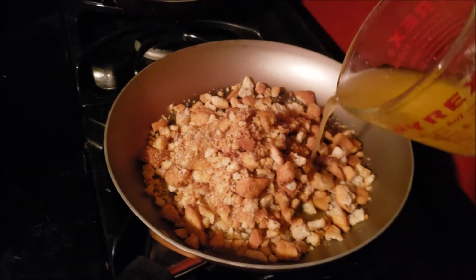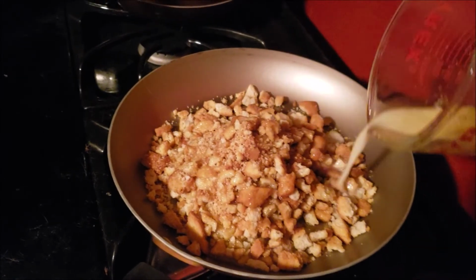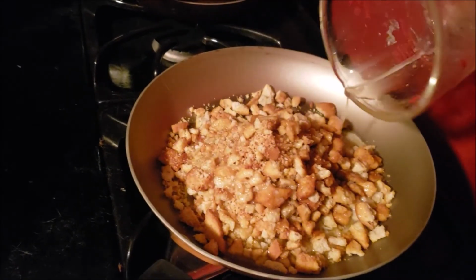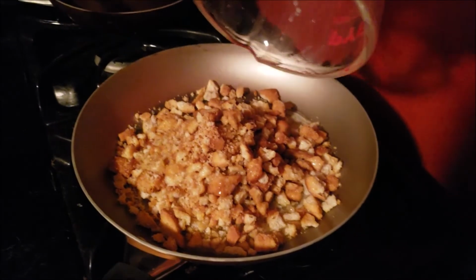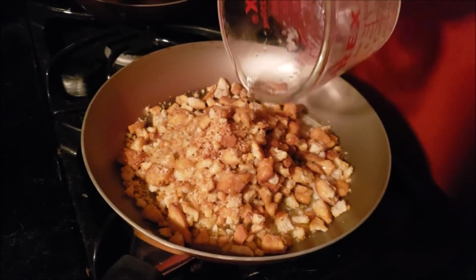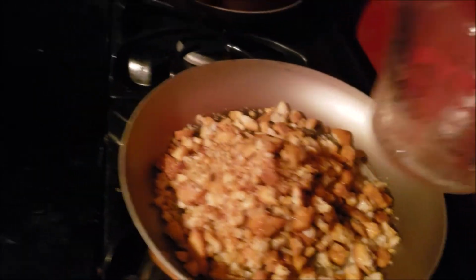Called for 1/4 of a cup, but I decided to go with 1/4 plus a little, because I had an open thing of butter from earlier. So there we go. And then I'm going to turn this on.